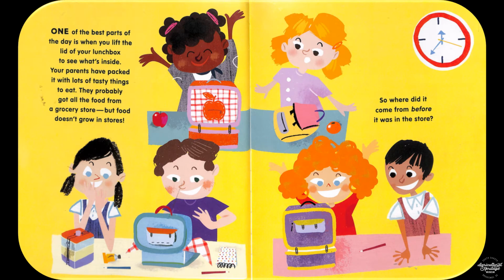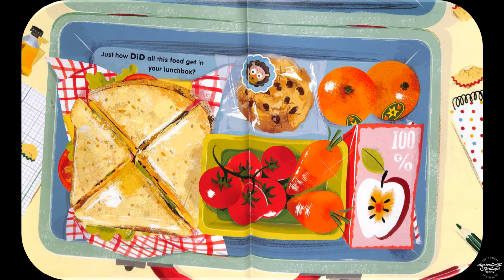One of the best parts of the day is when you lift the lid of your lunchbox to see what's inside. Your parents have packed it with lots of tasty things to eat. They probably got all the food from a grocery store, but food doesn't grow in stores. So where did it come from before it was in the store? Just how did all this food get in your lunchbox?